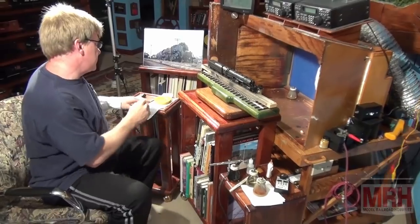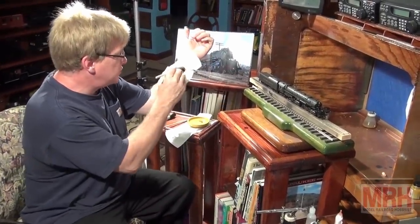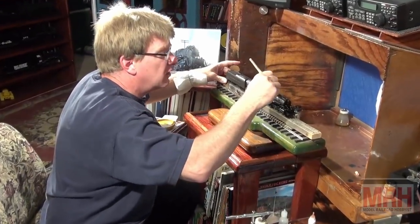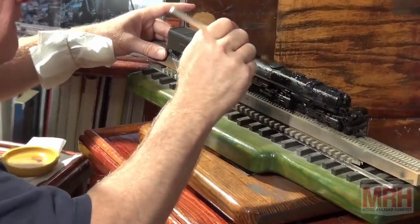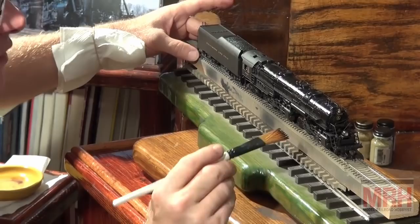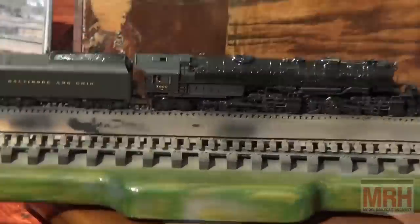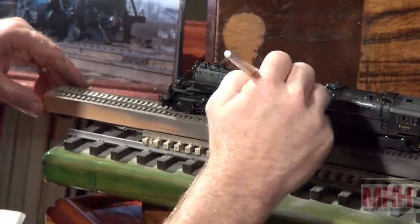Now I'm going to take my brush and dip it in my turpentine over here. I've got a blotter attached to my arm with a rubber band so I can blot it dry. I'm going to start pulling down the black that we applied to the roof, to the top of the boiler, and then I'll move on down the side of the boiler. All I'm doing is pulling down that black that I sprayed right on top to give it the rain wash effect. I want to also pull down the black on the drivers just a little bit. Pulling down the black again on the top of the boiler evenly, with even, smooth strokes.